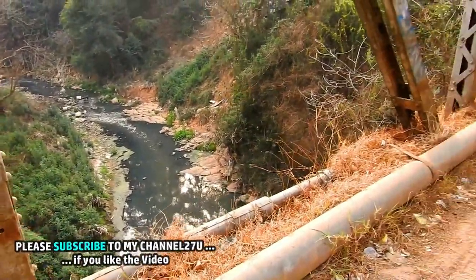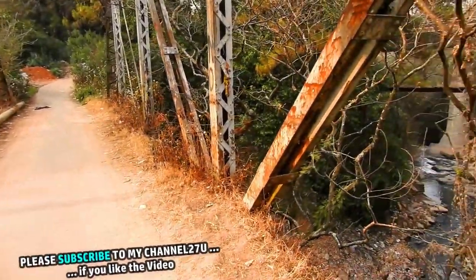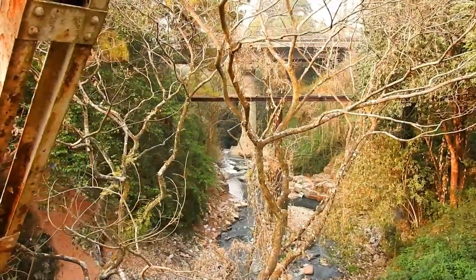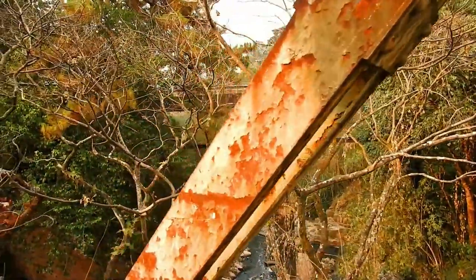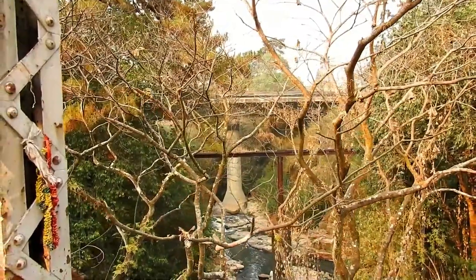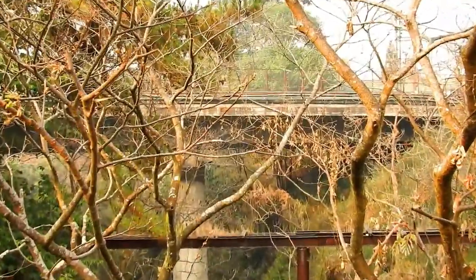So now let's see what we have on the right hand side of the bridge. Spectacular view. And ladies and gentlemen, you can see the new bridge which was built in place of this abandoned one. That's the bridge.